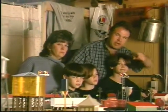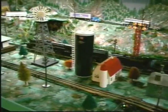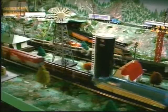The sound of feet running down the stairs is not unusual for any house. But here at the Zamanics, the kids aren't running for TV or video games, they're headed for their trains. Model trains are not as popular as they once were, and while many boys once dreamed of having one, you can't even find them in most toy stores.